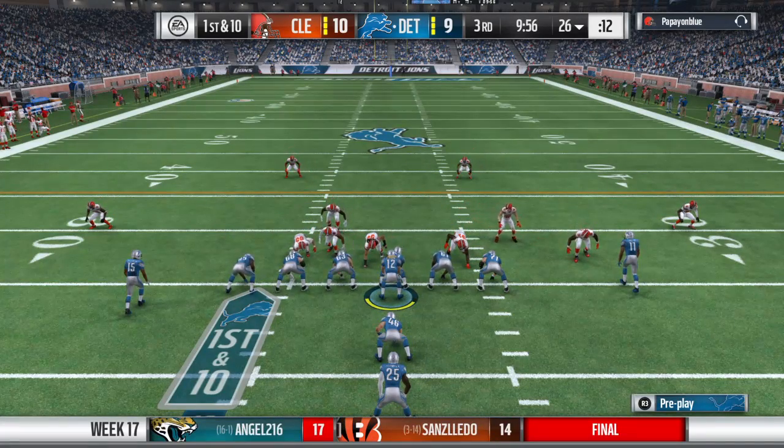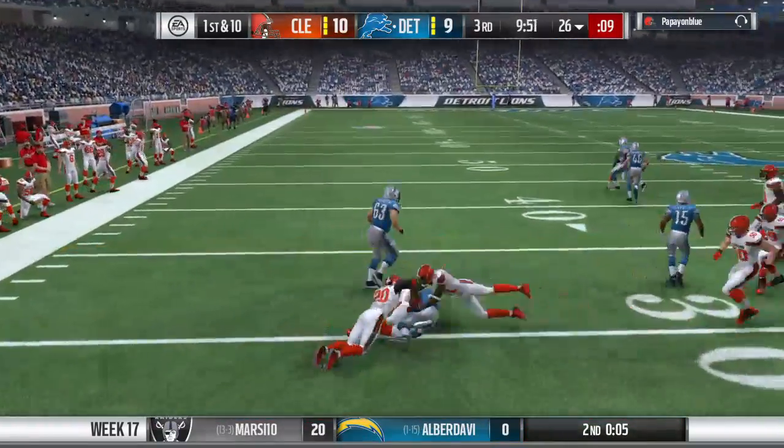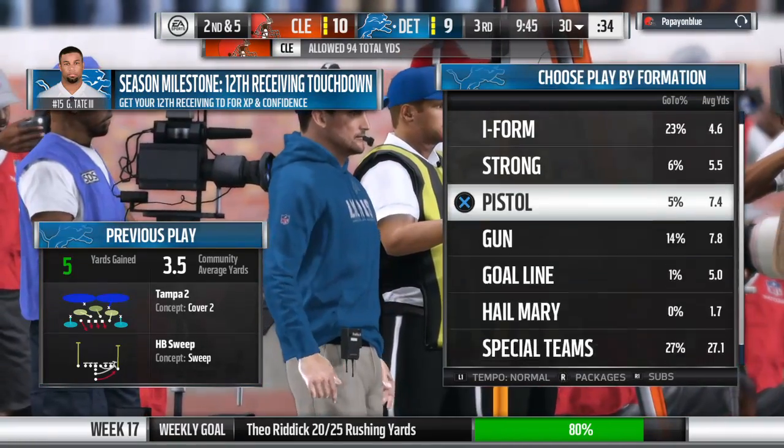Green 39! Green 39! Now they'll run it on the toss, and he'll go down right at the 30-yard line. Five yards is the tally on first down. That brings up second and five.